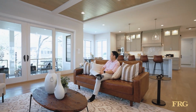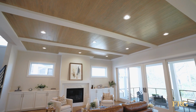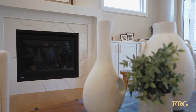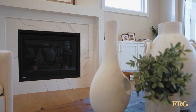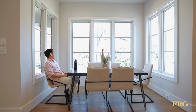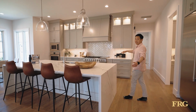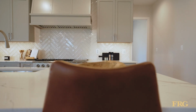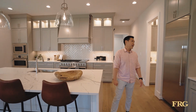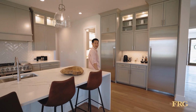Some details that we'll point out, we'll get to the screen porch in a second. But you have ceilings that match the floors. Again, the details. You have the fireplace with the quartz surround. Got the breakfast nook over in the back overlooking the actually more spacious backyard than you would think. You come to the kitchen, you have all the high-end appliances, this massive waterfall quartz island. And what's cool about the fridge and the freezer is that they're so big you have to separate the two.